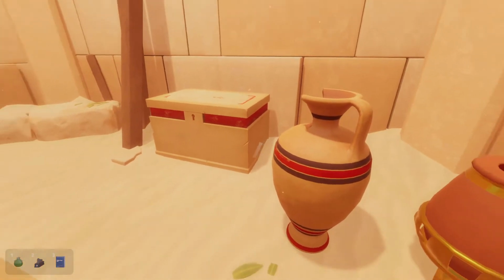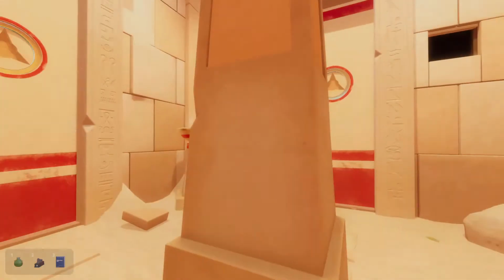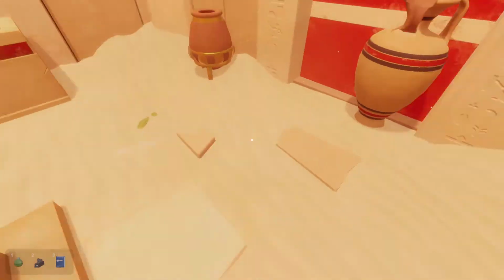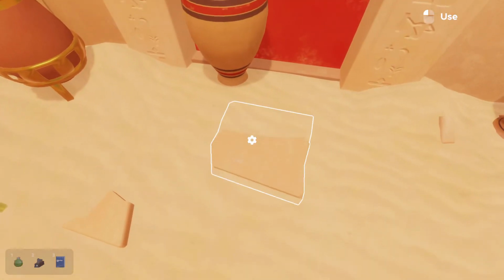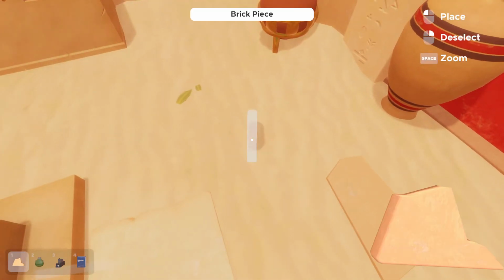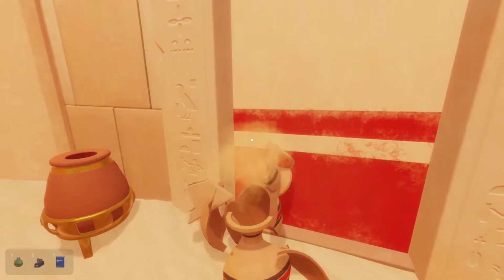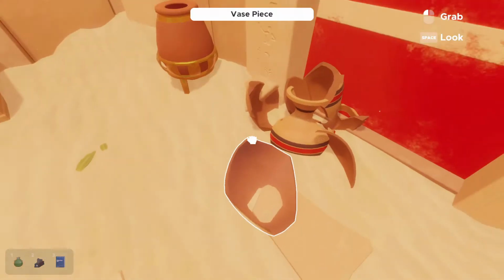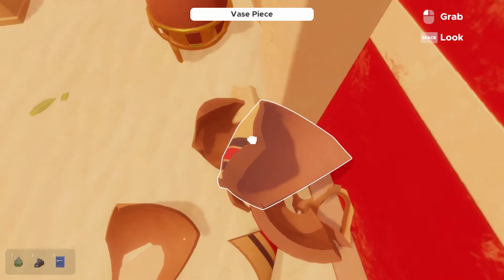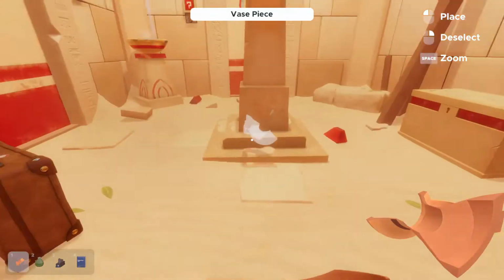Break it. I need to break it. Right? Bop. Bop. I can't. Wait, I can't break it. I can't pick it up. Oh. I can't pick it up either. Oh, wait. Wow. Yeah, I did it. Was there nothing inside? Well, that was a waste of time. Wait, what's this? Is this a base piece as well? Oh, it is. Okay. That was a waste of time.